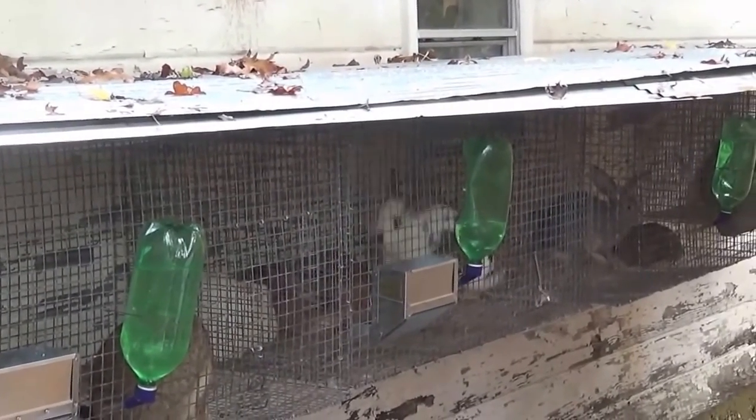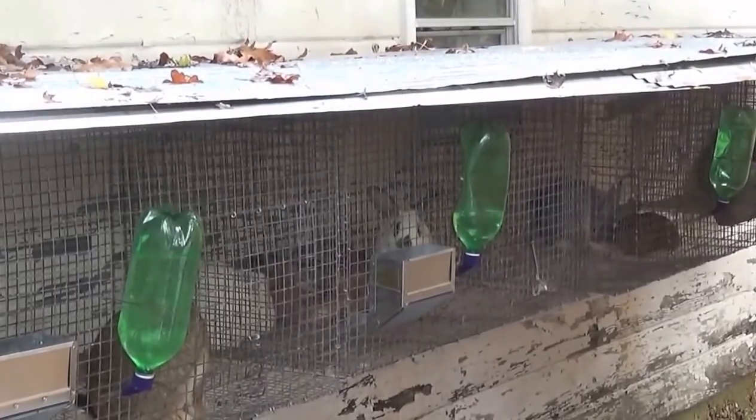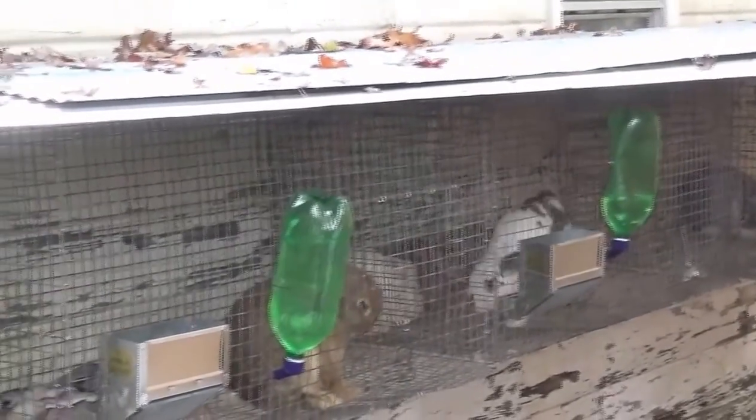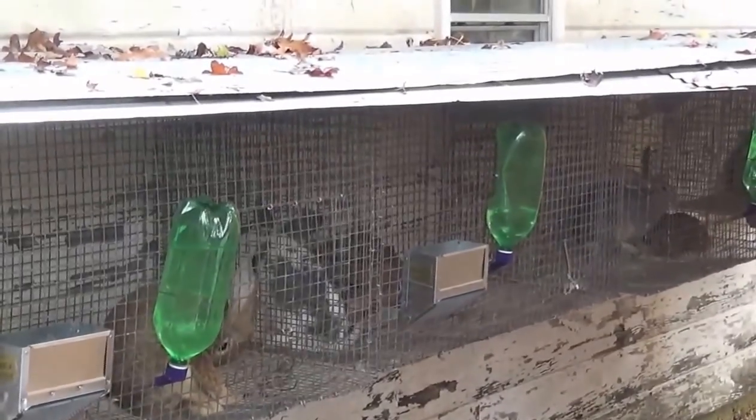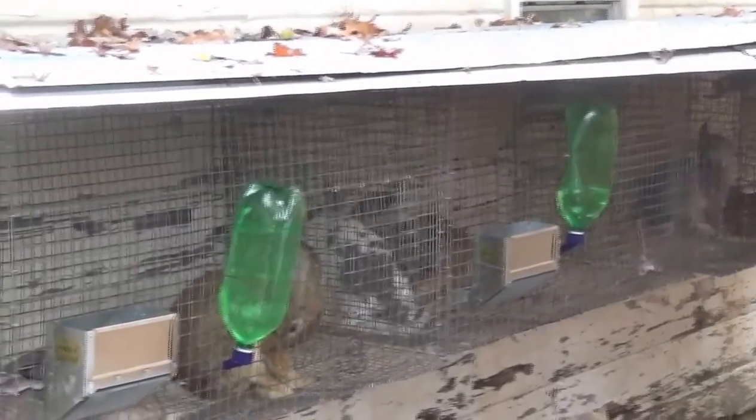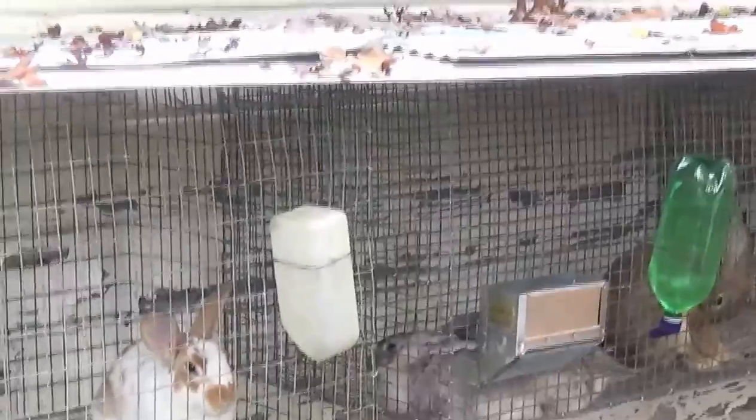Well, when I got them back, I checked the sex on them. There were not 2 does and 1 buck. All 3 were bucks. So I ended up with some more bucks. So now I've got to sell and get rid of the bucks. But anyway, I'll do a video again when we start doing that.